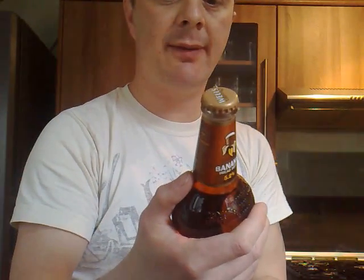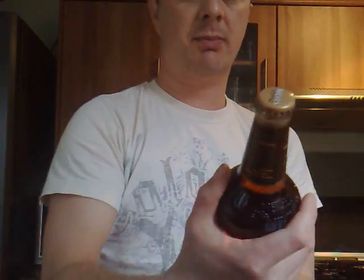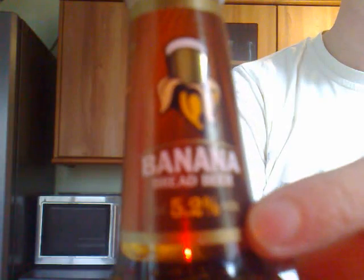Long ago, ale was known as liquid bread. We've used our long history of creating the finest malt blends and added fair trade bananas to awaken the senses with a seriously fruity, rich, yet surprisingly versatile banana bread beer. Fair trade bananas, that's always a good thing. It's 5.2% in the volume, as you can see.